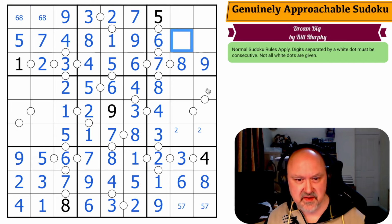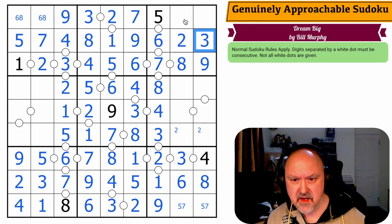I'm not sure how to resolve, but let's look at these pairs because this is 2, 3. 4, 5, 6. Yep, 2, 3. The 3 looks up, making that the 2 and that the 3. So these are 1 and 4. And I can resolve those because there's already the given 4 in column 9.